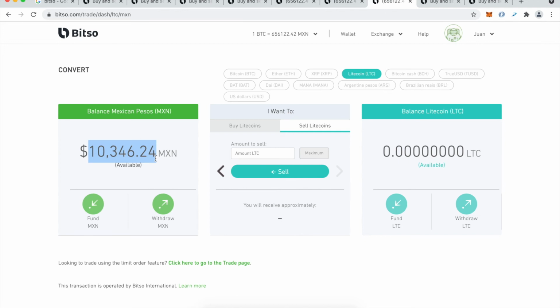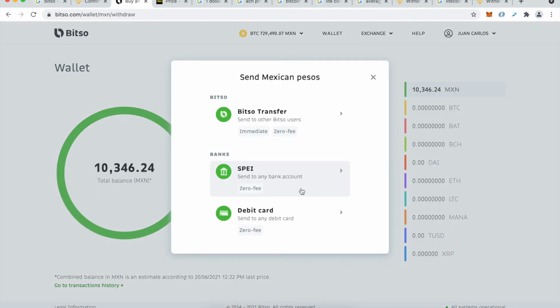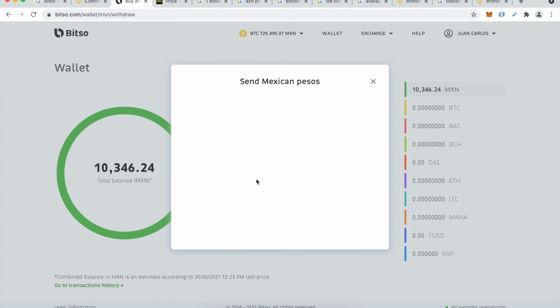All right, so let's go over the final step now in order to withdraw these funds and deposit them to the bank account in Mexico. Go back to the main page now, and you can see here that we have now the money in Mexican pesos, and you can go ahead here and click on send. And they'll give you three options: Bitso transfer, SPEI, which is sent to any bank account, or a debit card. You can see here that both SPEI and debit card are free. So I'll go ahead and choose SPEI.